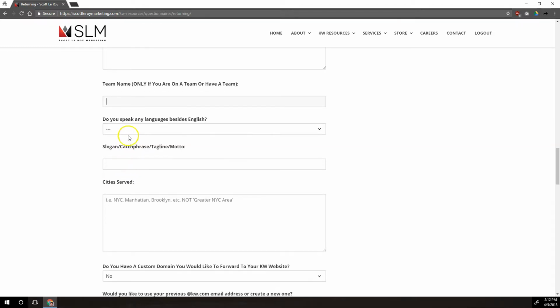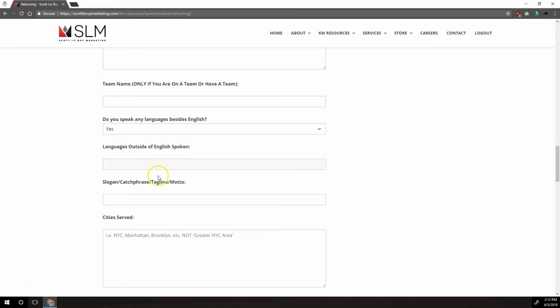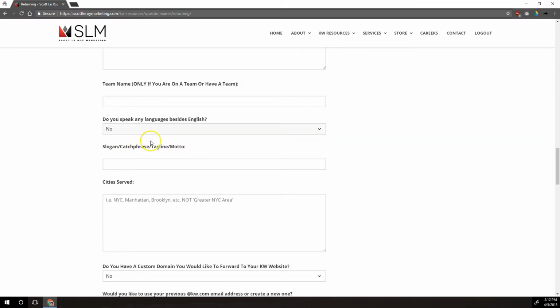Underneath that, we ask if you speak any languages besides English. If you tell us yes, you'll be asked which other languages do you speak. So you would put in maybe Spanish or French or Hindi or Farsi, any other languages that you speak that are not English. If you tell us no, you won't have that option there. But if you do eventually learn some new languages, we can add those to your profiles at a later date.